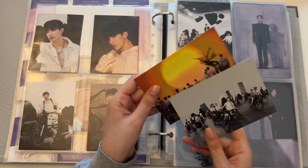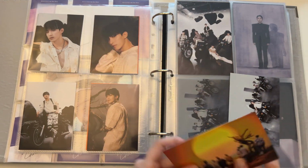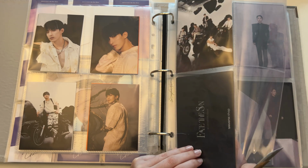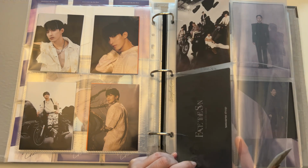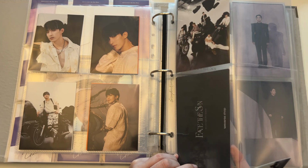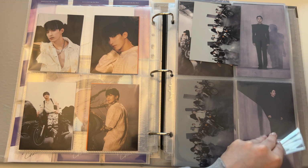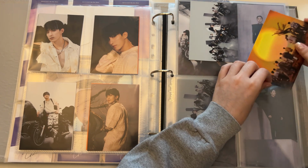Okay, and these must be the group cards from the 2 Kinos. And I think this lenticular is from Weavers. Yeah, if I move it, you can kind of see. I don't know if it's showing up well on camera, but this was some kind of pre-order benefit from Weavers.